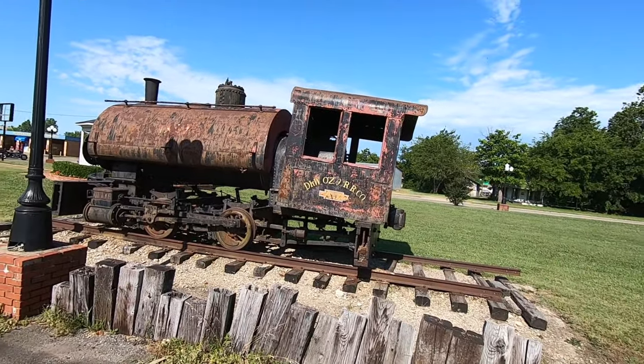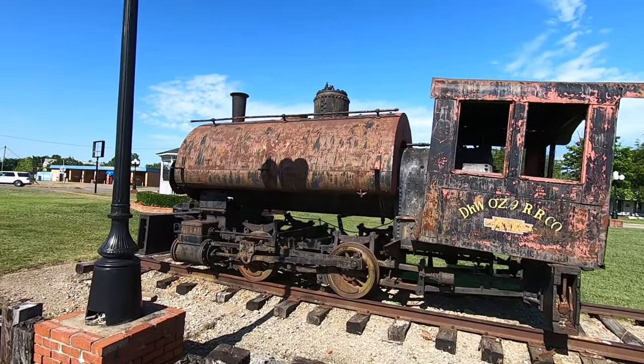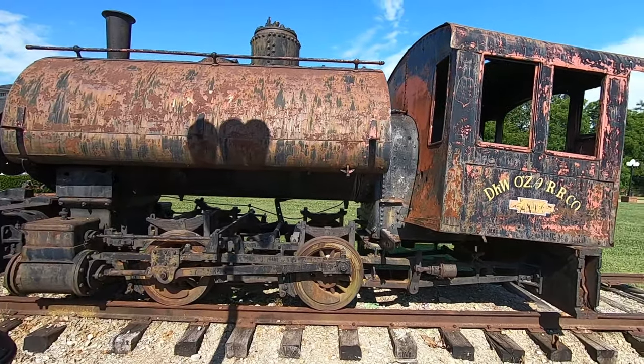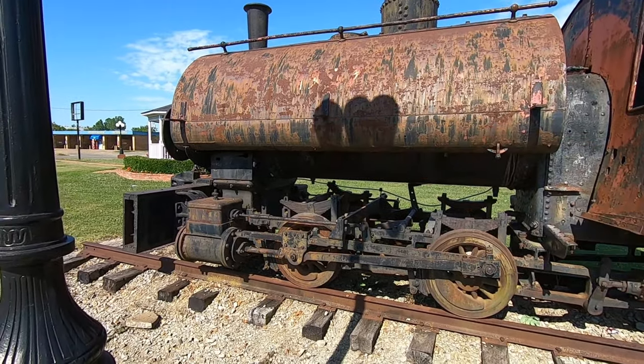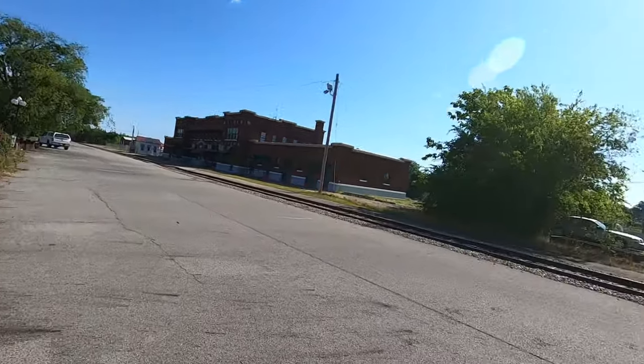I came into Hugo for some supplies, and while I was looking at the map, I saw a transportation museum. I think that's really neat. It's definitely on its dying days, though. It's all rotted out up there at the front. I think that's a switch engine, because there's a big switching yard here. It looks like the museum is closed, though. But I'm gonna walk over here and see. We'll find out. I was correct. It is closed.